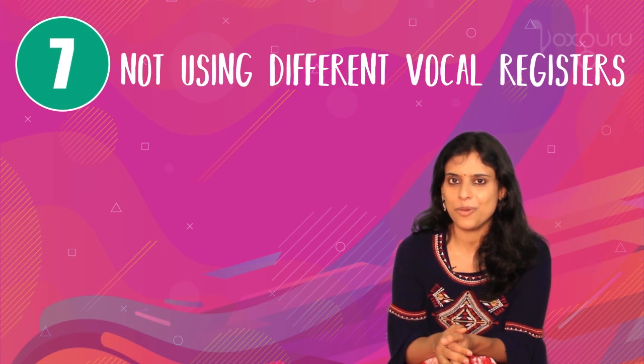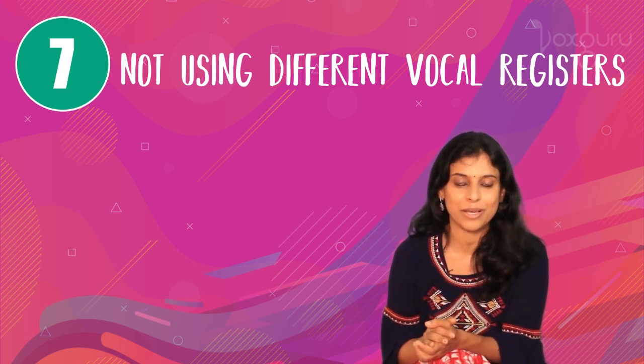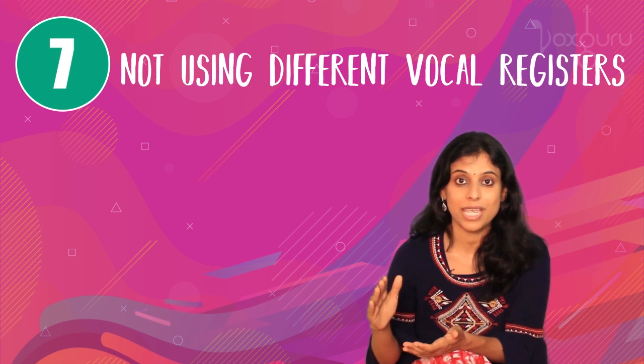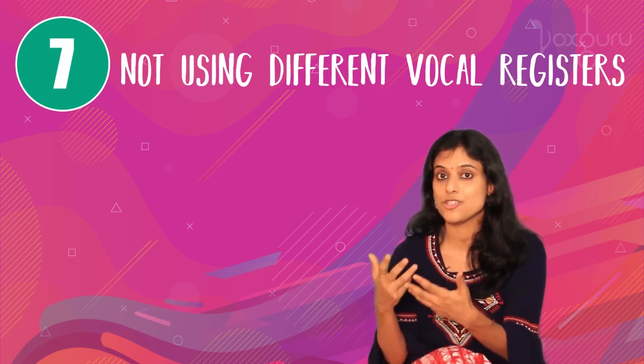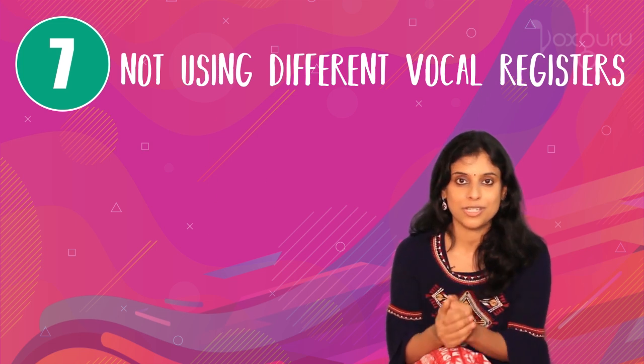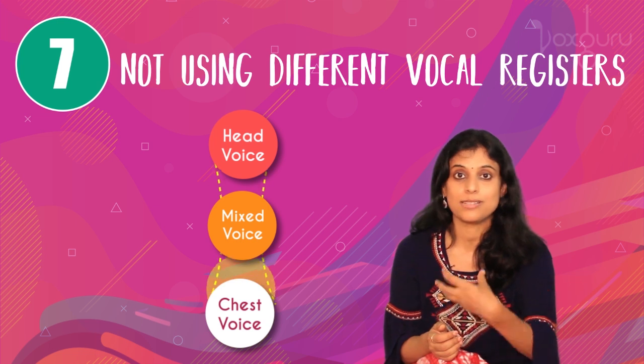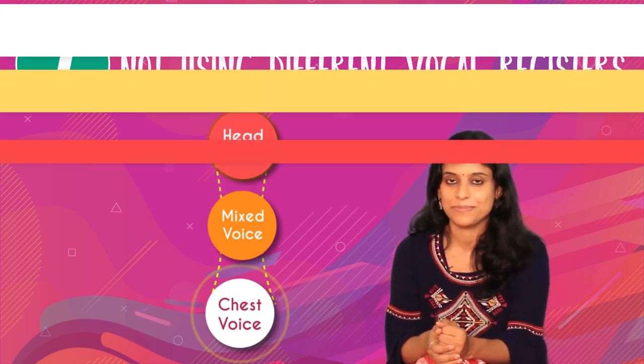Another common mistake we make is that we sing all the notes of our range using the same vocal technique. So as we go higher up the range, we find it difficult and we start shouting. So you need to know the concept of vocal registers and understand how the vocal technique changes from chest voice to mixed voice to head voice.